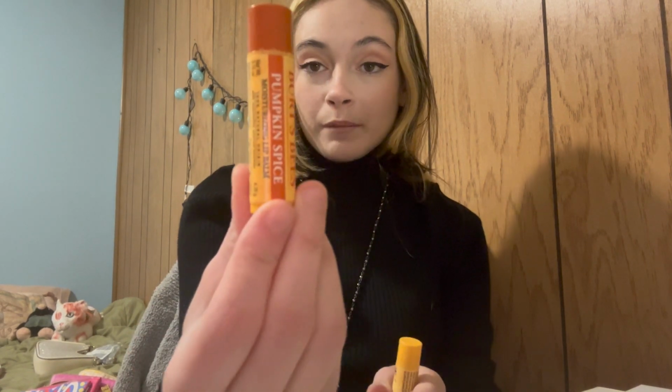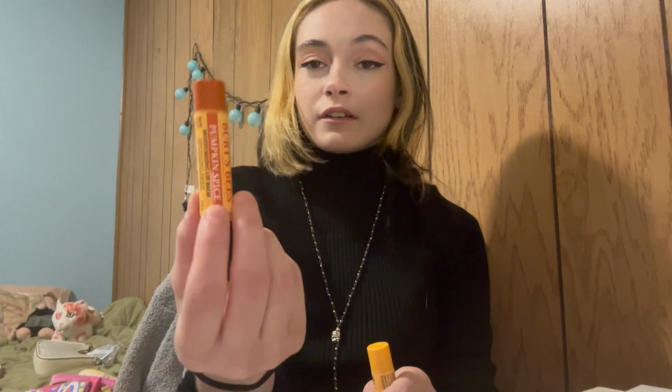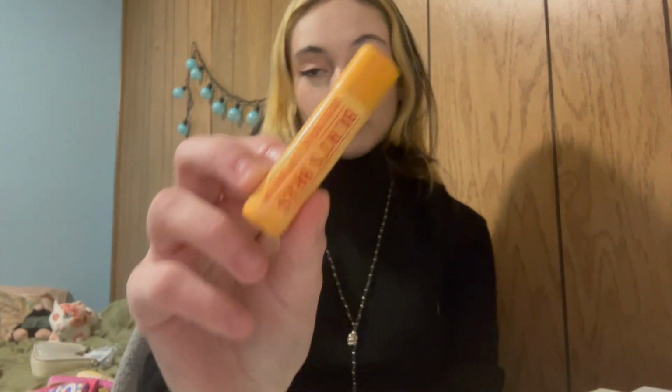So I'm gonna start with some of my chapsticks. So this one, I just opened it and it feels like it's all over the thing. It's kind of gross. It's from the brand Sun Bum. I really liked this, but if it's leaking, I'm probably gonna get rid of it. I have this pumpkin spice chapstick from Burt's Bees, and I really like this, so I'm gonna keep this. And then I have just a regular one from Burt's Bees, and I'm also going to keep this.